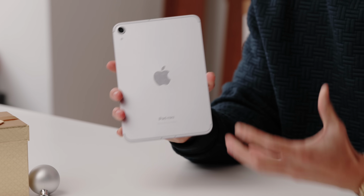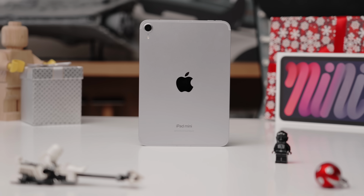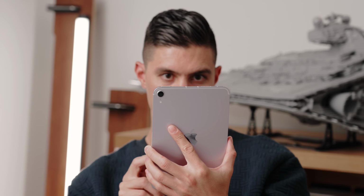So for tablet recommendation for a gift, honestly, this one brings a grin to my face just because of the form factor. I truly love this. This is the updated iPad mini. We've seen better ones like the iPad Pro, the Galaxy Tab S10 Ultra, which was an absolute beast, but this form factor, this size, I truly love.